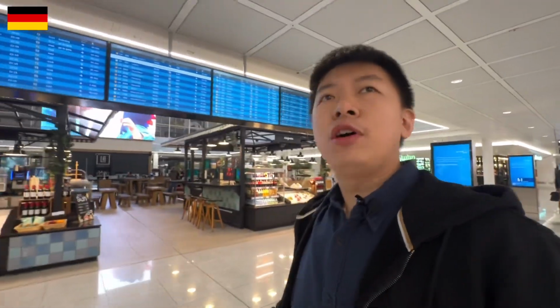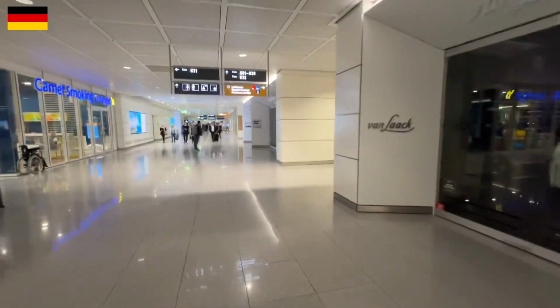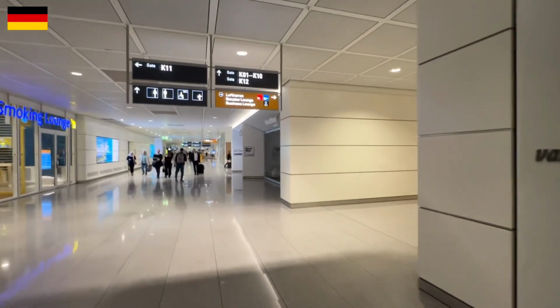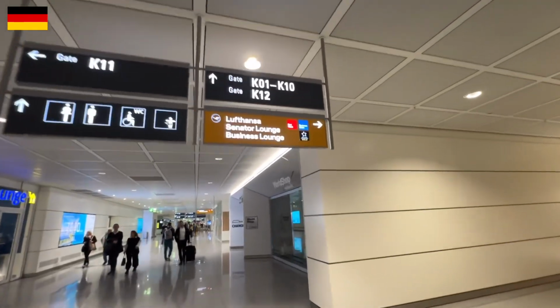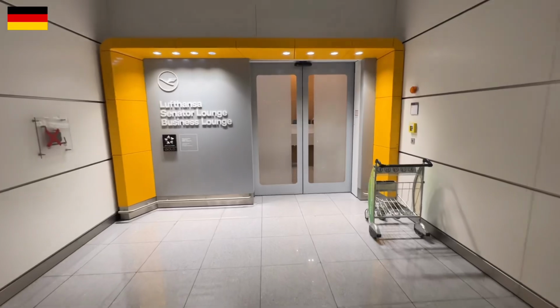And the environment also looks quite good. They got 4 shops and everything. I will try to find Lufthansa lounges. Surprisingly, even the bus gate has full facilities, including shops, restaurants and lounges. Let's head to another Senator lounge.